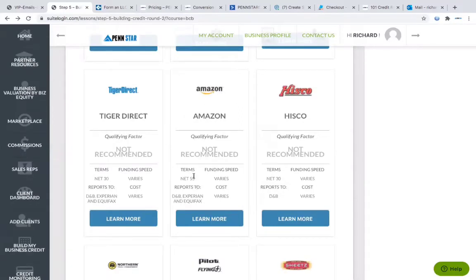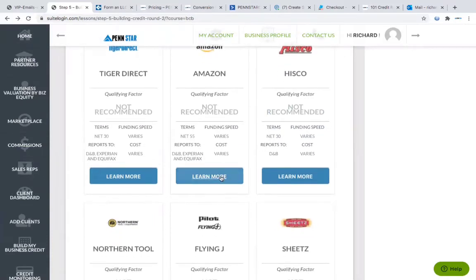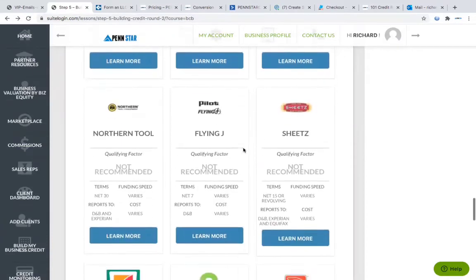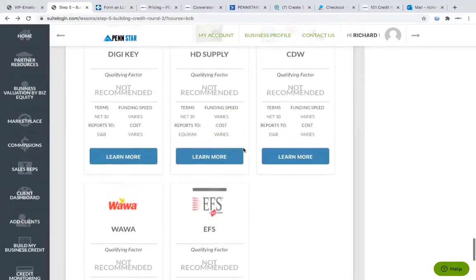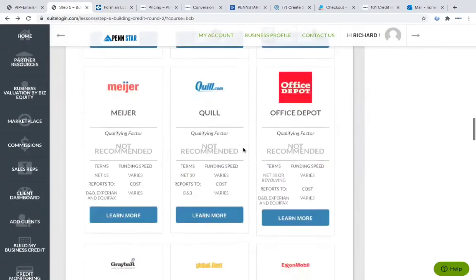Now, this Amazon account is a net 55 account. So you can definitely upgrade your account, and I'll show you that later once you have more payment history. But this account here is a net 55. So you go in there, you can get that. You can use Amazon for almost anything. You can buy almost anything there. These are some of the other accounts.